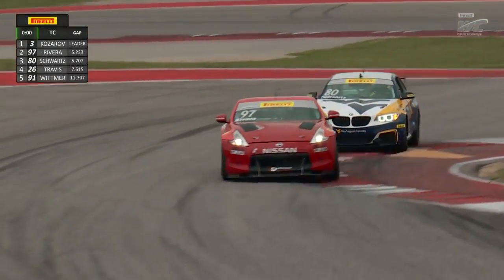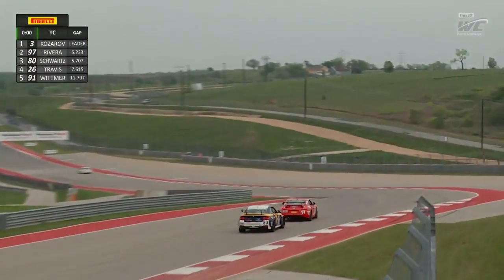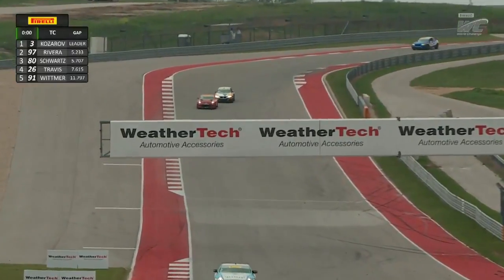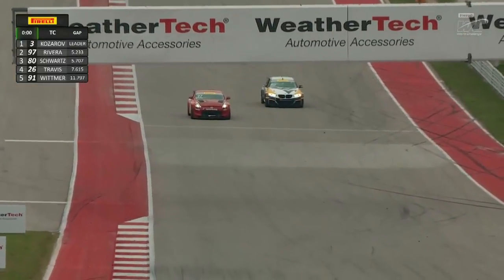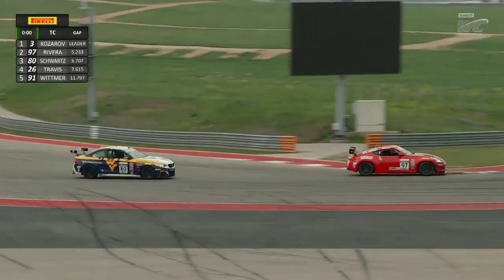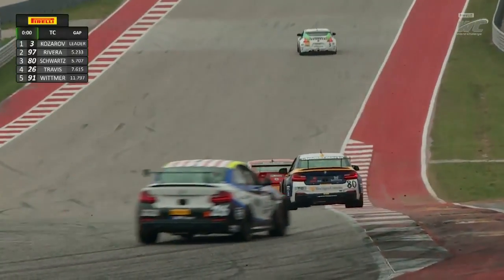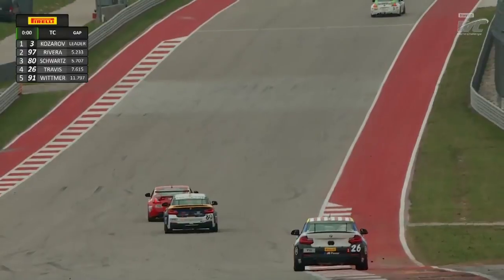Yeah, I'm not sure if he's going to be close enough here, if he can make a move. Oh, he gets a good run through there. He's really close. He could be in the prime spot. Rivera will have to defend here as Johann makes the move to the inside. Rivera can't close the door now. Johann has already made his mark. Just got to set him up. Maybe he can make a move through the stadium section when you get down in that turn 15 area and surprise him, but keeping it clean so far.